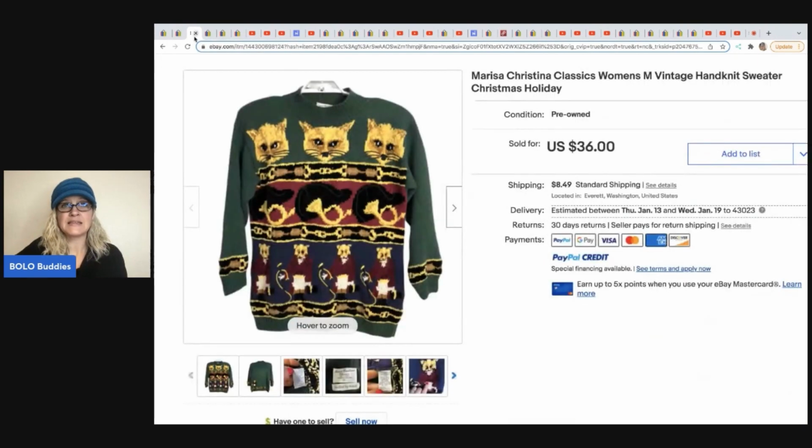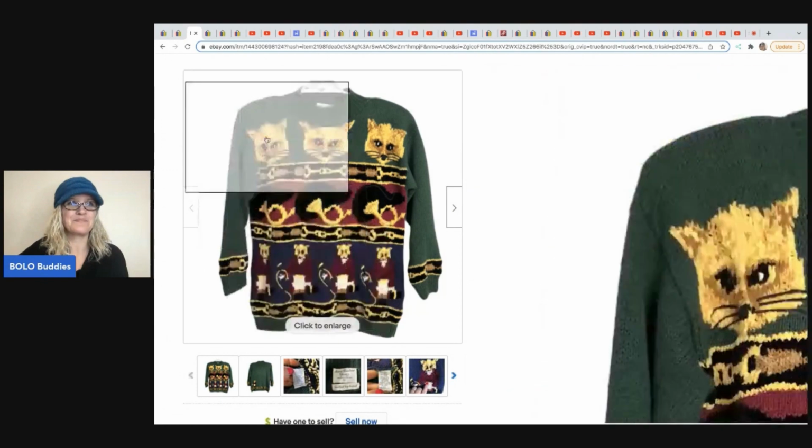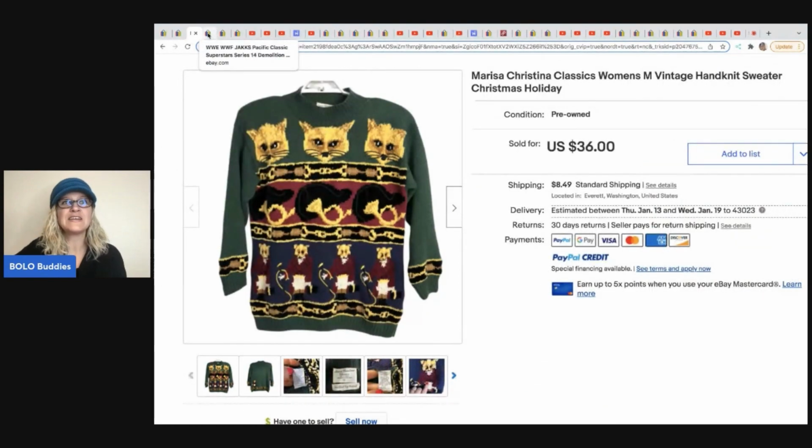The next item is this Marissa Christina Classics Vintage Sweater. Are those cats? I think they're cats. I don't know what they are, but it's definitely an ugly Christmas sweater in my opinion. But you guys, weird sells, right? Sold for $36 plus shipping.